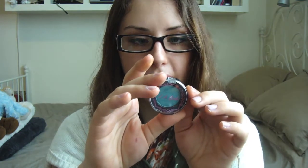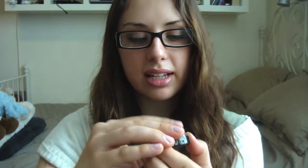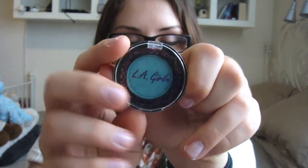Okay, the last two things look like full sizes to me. The first one is an LA Girl Blue Passion Mega Pearl Eyeshadow. I'm really excited to use this because I don't have a blue color like this at all. And it's very shimmery. Okay, battery died, but I'm back again. Shimmery eyeshadow by LA Girl. Anyways, the Blue Passion Mega Pearl eyeshadow.